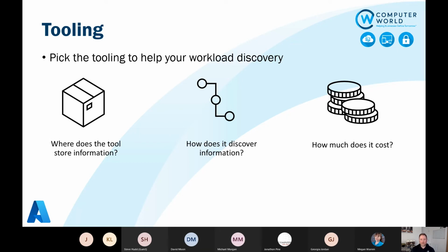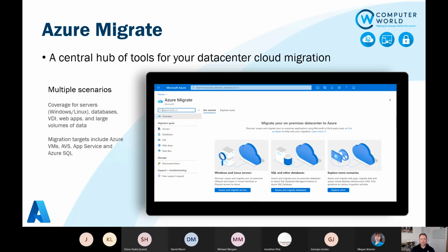The one to get started with typically is Azure Migrate. This is free, it's part of Azure. It's free for 180 days, I think it is. And this covers multiple scenarios. It really is this central hub of tools for your data center migration.